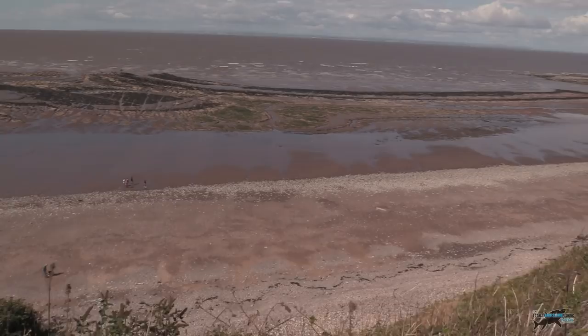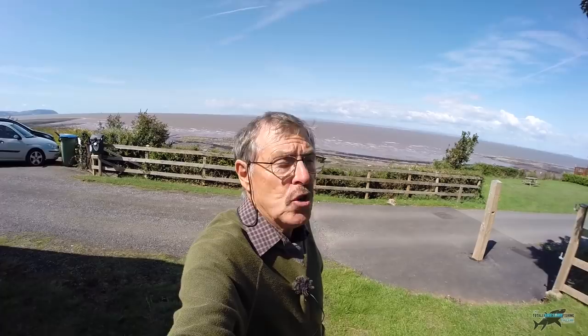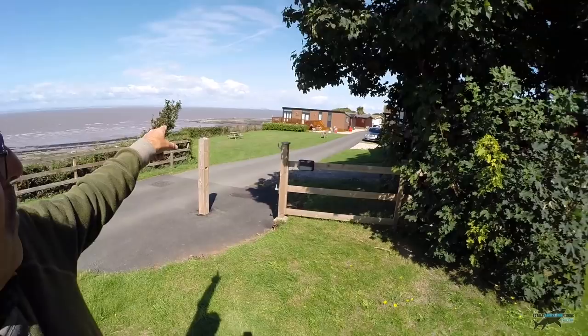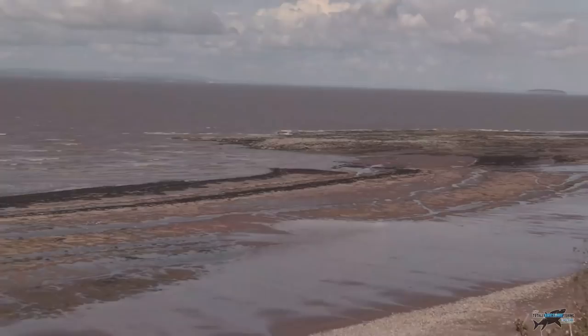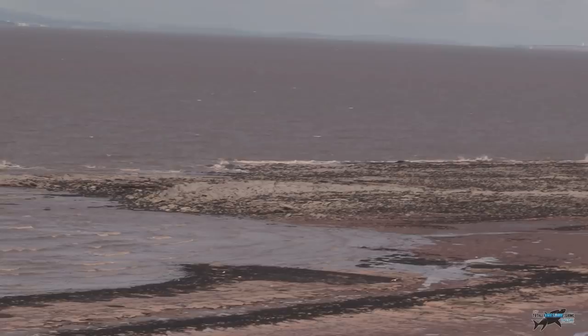Now, being the Bristol Channel, it goes out a very long way. I'm not going to walk out here because at the moment I've got a little spot that should be okay. But also, I'm going to show you just over there, if you can see that, there is a reef. Now, that is a really, really good low water mark. But if you go out there just before low water and fish, you have to be so careful about getting cut off behind you. For that reason, you would need something like a guide or a local.